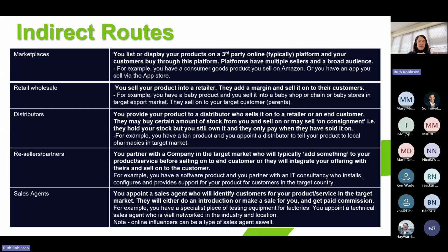Resellers or partners then, this is where you will partner with a company in the target market who will typically add something to your product or service before selling on to the end customer, or they will integrate your offering with theirs and then sell on to the customer.